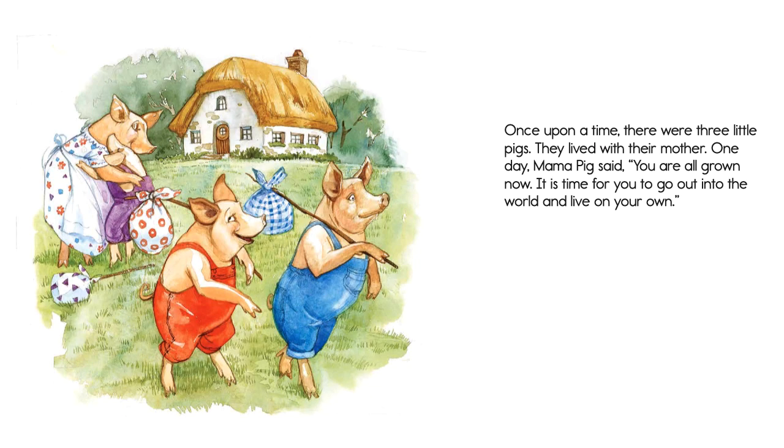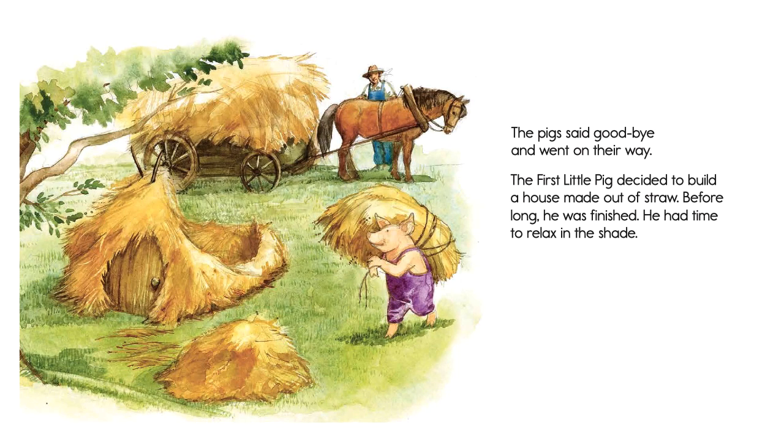Once upon a time, there were three little pigs. They lived with their mother. One day, Mama Pig said, "You're all grown now. It's time for you to go out in the world and live on your own." The pigs said goodbye and went on their way.